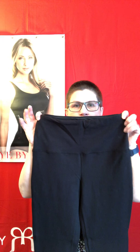Now I also wanted to point out some of the design because you see this tummy panel right where my hands are? That is lined with another layer of lycra. And so you've got some shapewear control in your bottoms. And this concept is in many of our pants, almost all of our pants, our skirts, you name it. If it starts at your waist and goes down, it probably has a tummy panel.